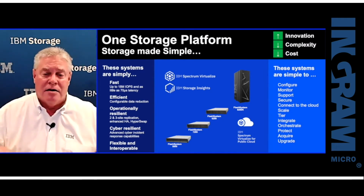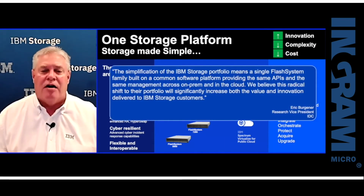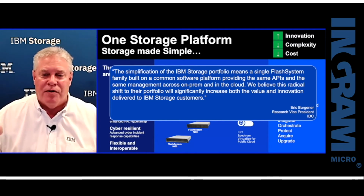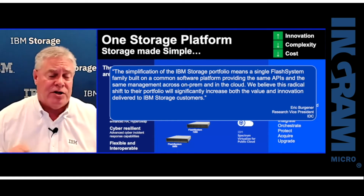And we've got great support from the analyst community, great support from the channel. As you can see here, IDC thinks this is a great solution for what we do on-prem and in the cloud, and quote, significantly increases both the value and innovation to IBM storage customers. So we not only want you to refresh your installed base, but you know what? If it's good enough for existing IBM storage customers, it's great for those customers that are competitors. EMC, we can take that business. HPE, you can take that business. NetApp and others, we allow you with the right kind of platform.